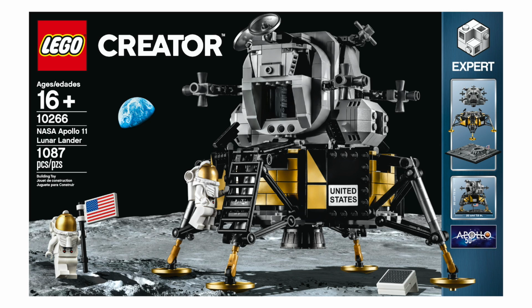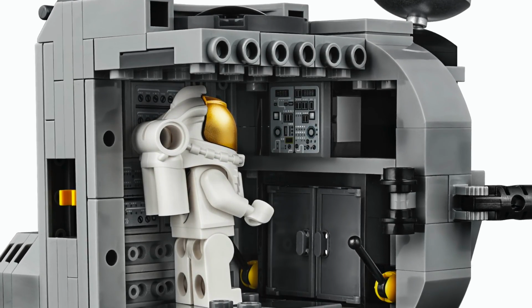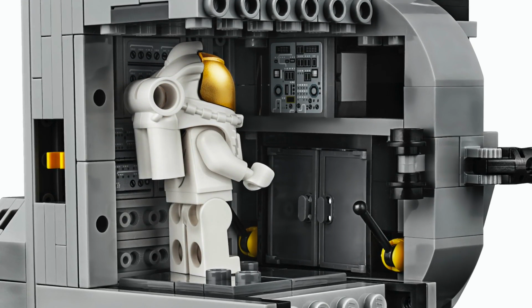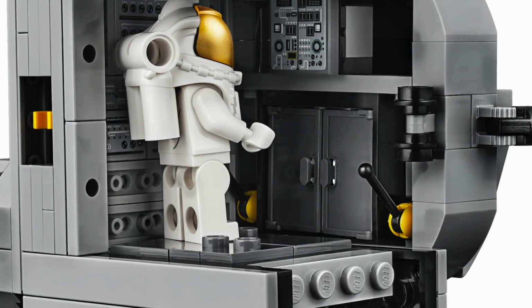Maybe it's something to do with licensing with the particular people, but they just didn't have named astronaut characters, which was kind of the only bad thing about this set. Otherwise, it's an almost perfect replica, for me personally, of the Apollo 11 lunar lander. You have quite a nice interior as well, with different little sections on the inside and lots of control panels. Very interesting and intricate build.